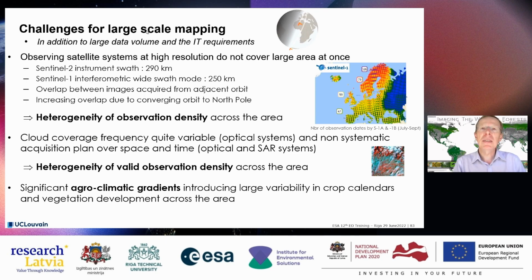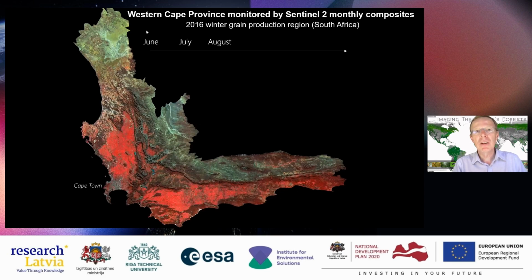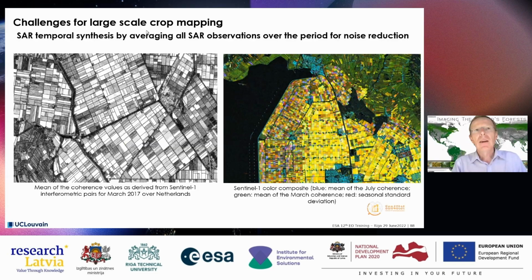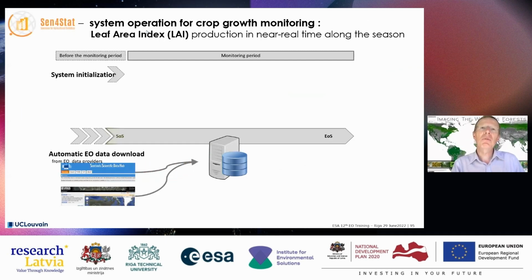But here you will find more explanation, and more specifically, the challenge related to large-scale mapping, which is maybe not of interest for many of you. But when it comes to national scale or European scale, you have new challenges related to the heterogeneity of observation density, heterogeneity of valid observation, agroclimatic gradients, and all these challenges have been solved in the open source system that I will just introduce in a second now. I will not go into detail, but this is a kind of animation which are very nice. And I will go straight, not to the challenge, but here is the system which is running.